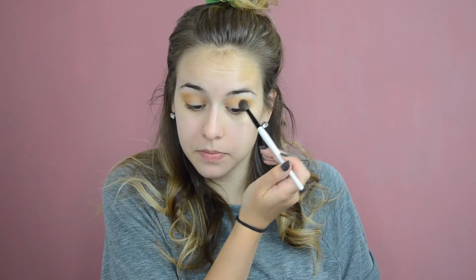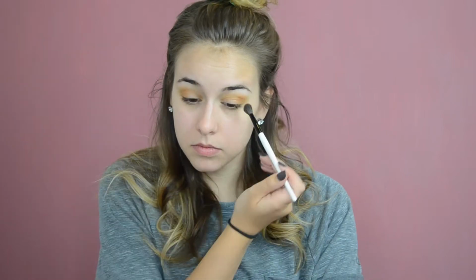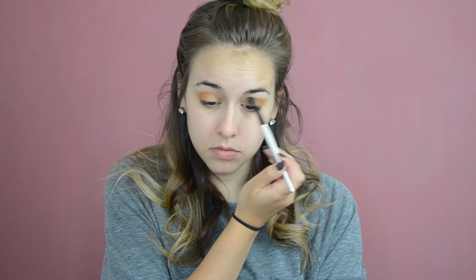As you can see, I'm doing all of this with the same fluffy brush. This is a really easy go-to everyday look, so it shouldn't take more than 2 brushes, you know? These are really easy shades to work with, so you can be kind of sloppy and it all works out. That's the beautiful thing about this palette, is it is really, really easy to blend.